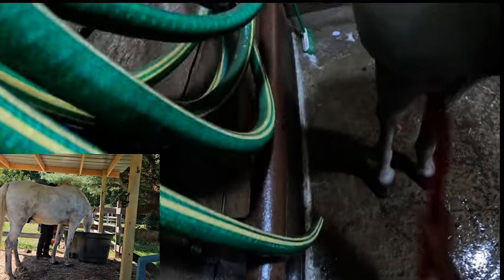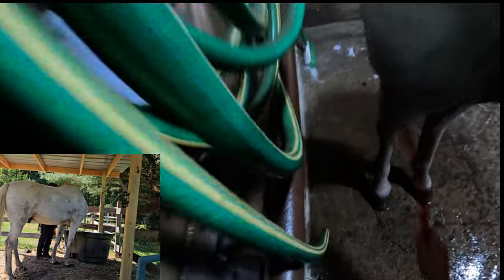But here's what I learned from the Clever Cowgirl that I did not know, because she was using chasteberry on Nigel. And I used chasteberry on him, but she said she took him off of the chasteberry.